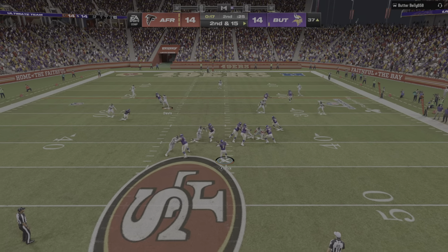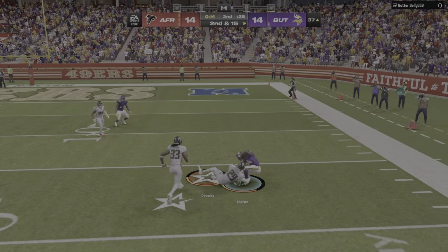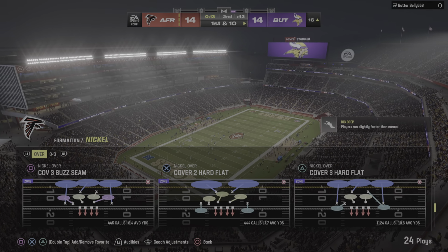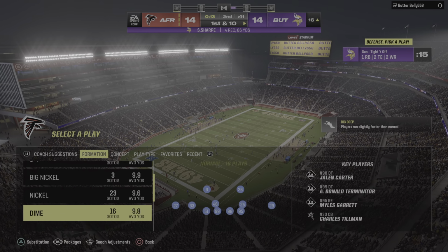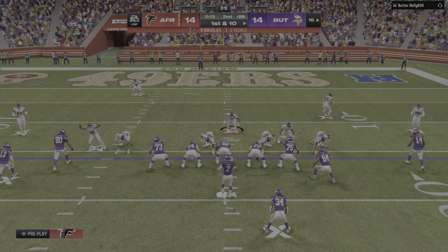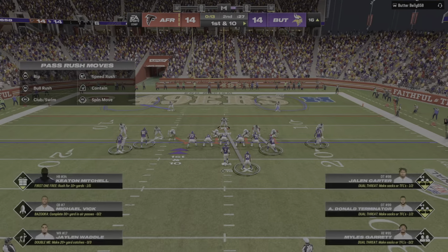19 tight. To throw, Vick. That's complete to Sharp. And that's going to be good for another first down, as the tackle's made at the Falcons 16. A gain there of 21 yards. So the ball down to the 16 here for first and 10.